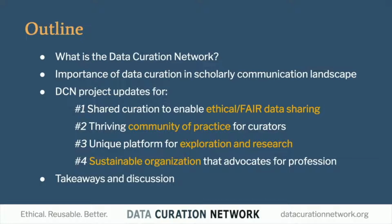So to give you an idea of what we hope to engage you in the next hour or so, like I said, introduce you to what the DCN is, and at the same time introduce you to why, or talk a bit about why we think data curation is important in this bigger picture of data management services. And then we have four main things that we want to talk about that the DCN has been focusing on over the last year or so. And then we hope to leave time at the end to get your input and ideas on this idea of collaborative support for research data management.